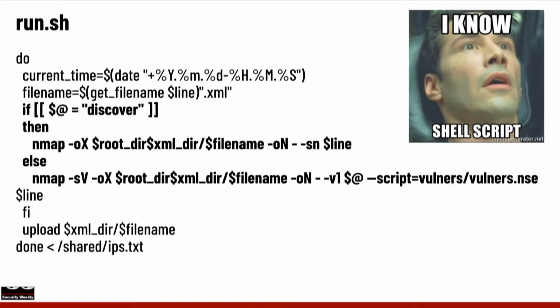Now, it does also run --script vulners.nse, of course, right? And there's some other cool stuff in the script. It reads the file where you put your IP addresses to target, right? Because $line is inside the loop where it's looping through all of the lines inside of that ips.txt file. It creates the current time and date, so it can date timestamp the file as well.